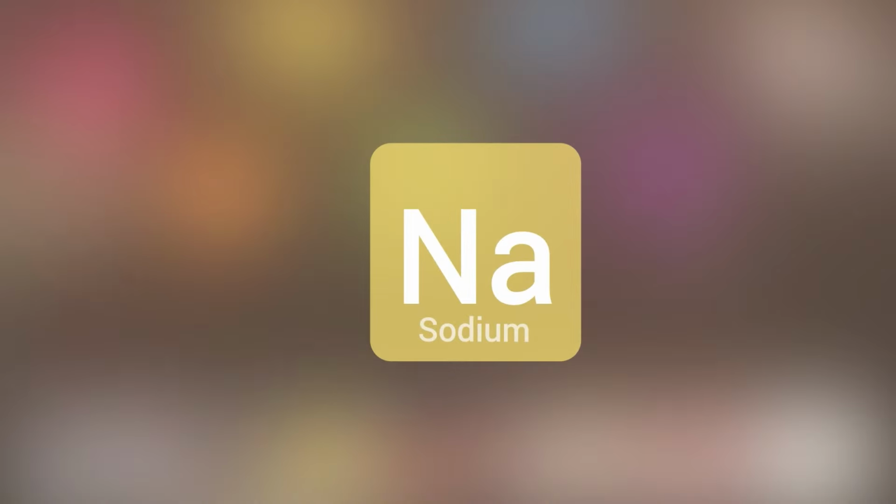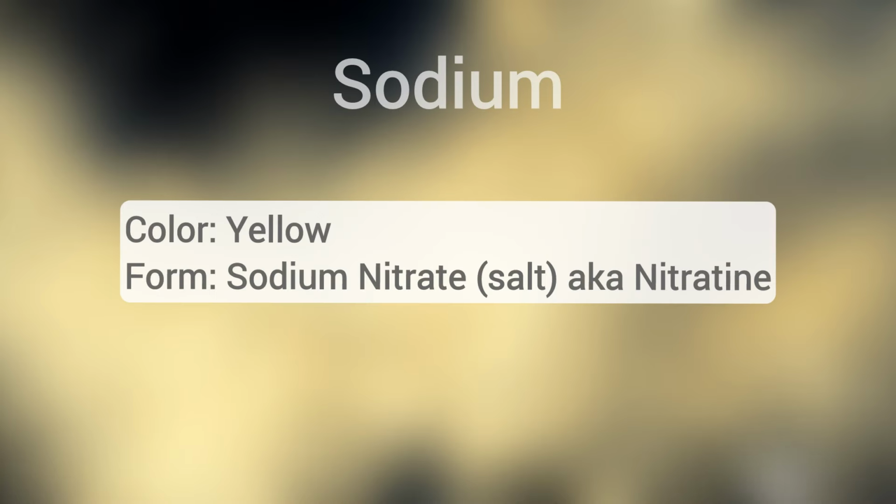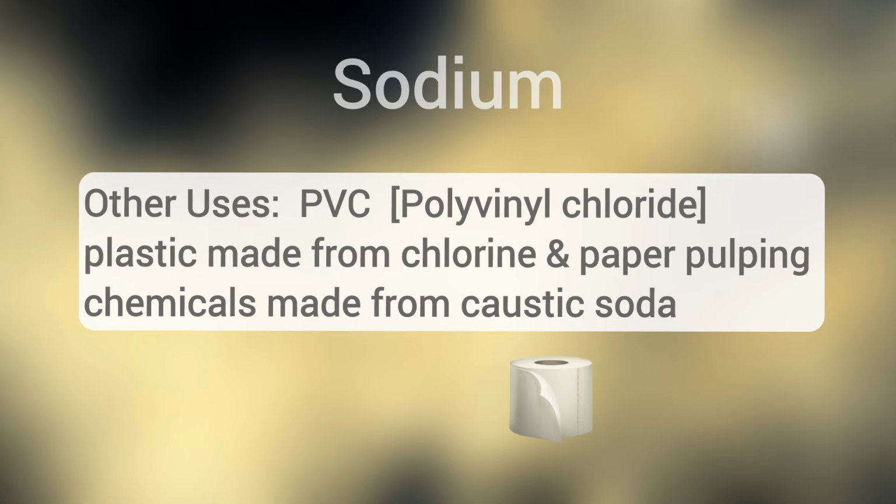If you like yellow fireworks, you can thank sodium. Sodium makes the yellow in fireworks, and it's primarily due to sodium nitrate, of course, another salt. We call it nitratine. Of course, the element sodium is used in an extensive amount of applications in our society, one of them being PVC, a plastic made from chlorine, and paper pulping chemicals made from caustic soda.